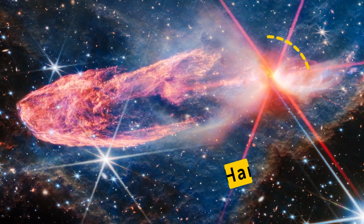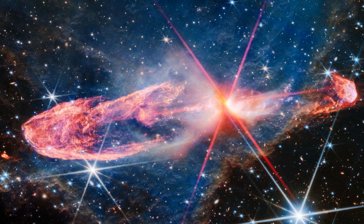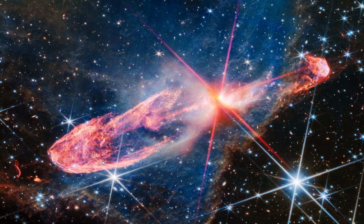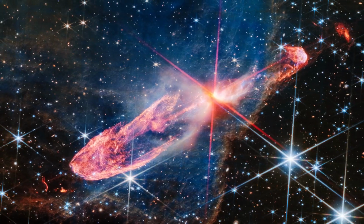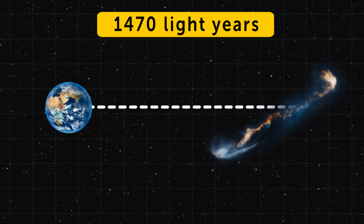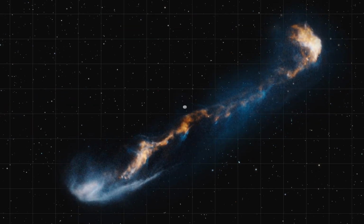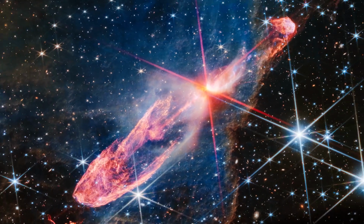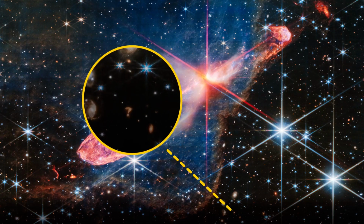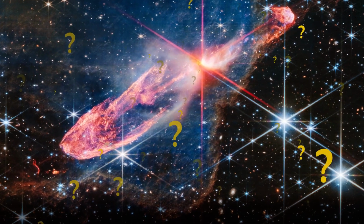They're basically young stars surrounded by beautiful patches of nebulosity. You can see the stars being surrounded by a disk of material that feeds them as they grow for millions of years. They're located at about 1,470 light-years away, but they're actually not our main topic of discussion. What's much more interesting is this weird thing right below them, a space structure that looks like a question mark. What is this thing? No one knows for sure.